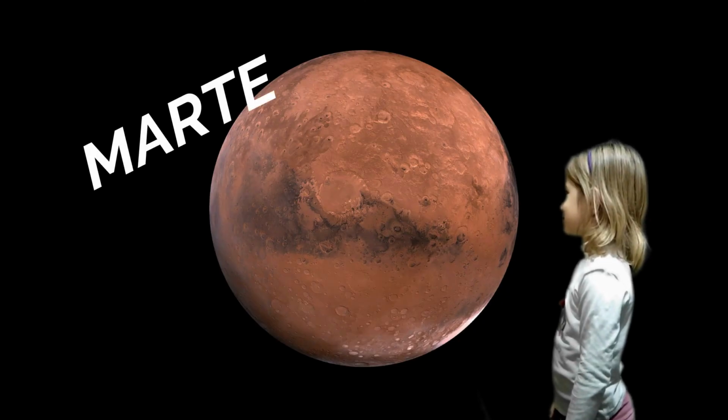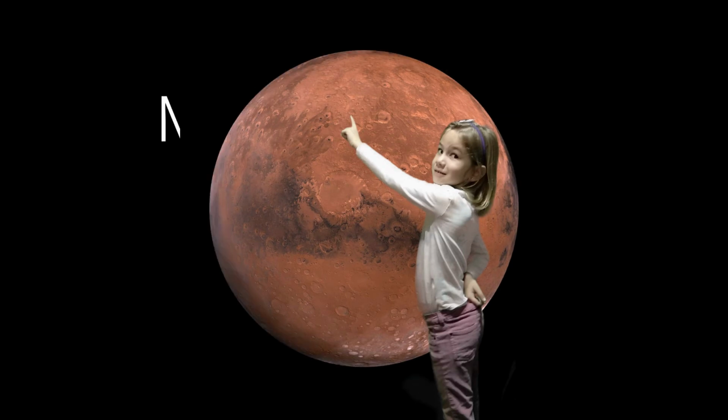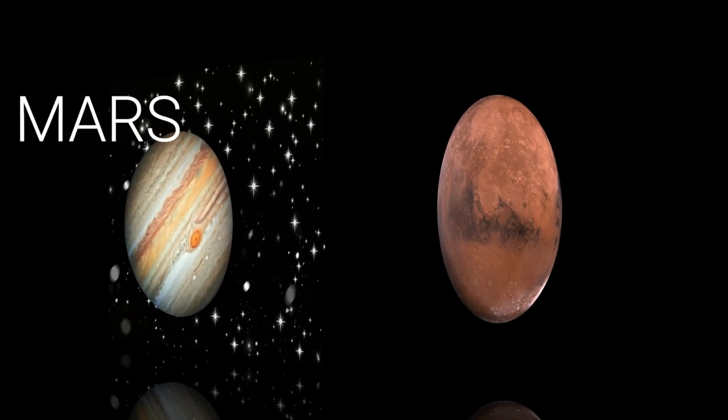Marte es de color rojizo. Obsérvalo por la parte baja del cielo y por la mañana muy temprano. Mars is red in color. You can see it under the skyline in the morning very early.